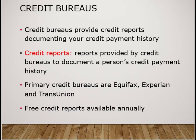So we're going to switch gears now and let's start talking about this credit score and where we can find that. A credit bureau gets information from those people that we borrow money from. So your bank sends information, credit card companies, department stores, the utility company, all of these entities that we have financial transactions with report or send information to credit bureaus. These credit bureaus create a report that's supposed to document your credit payment history. And there are 3 primary bureaus: Equifax, Experian, and TransUnion.